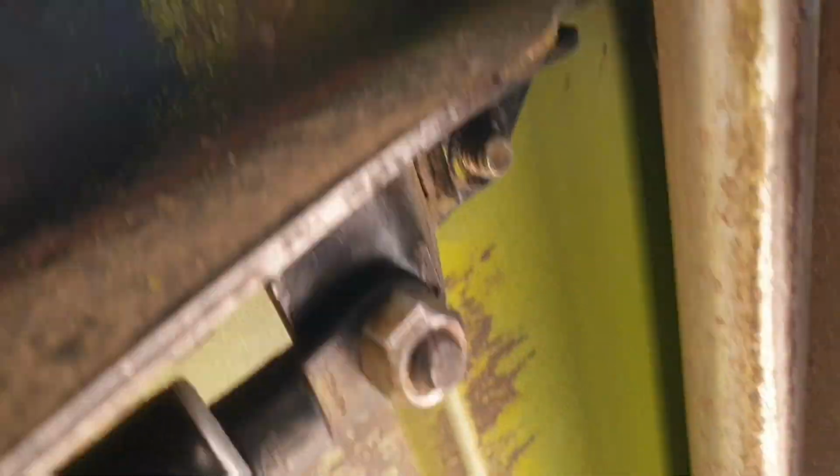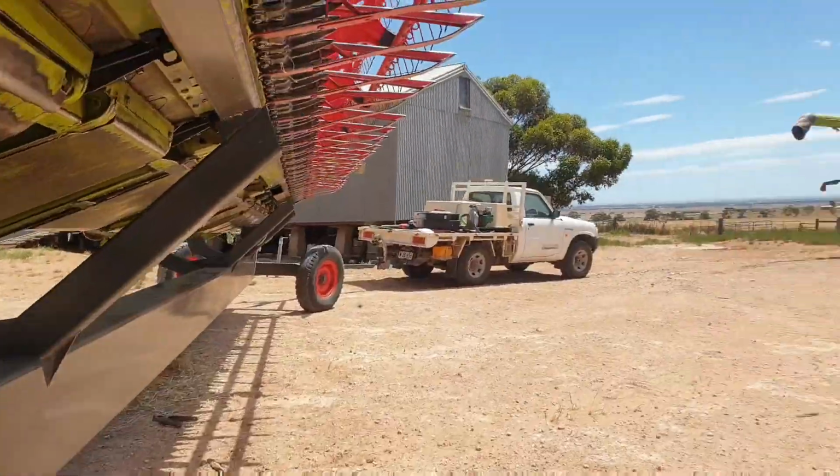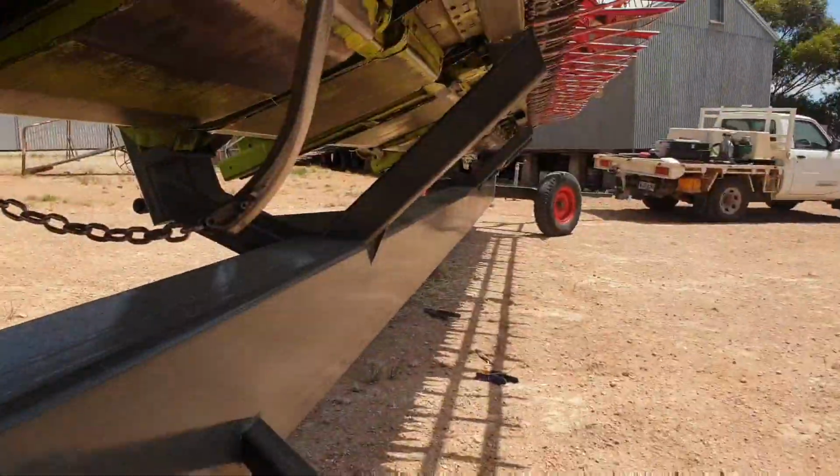All welded. Oh yeah. But spatter is like, ouch. My beautiful, beautiful flesh. My God. Oh well, we've done it. I reckon we're ready to head out, just after we fuel the header, of course.